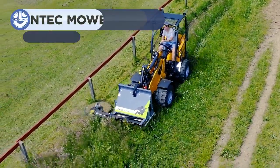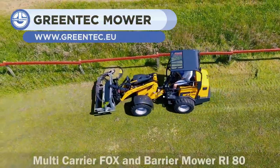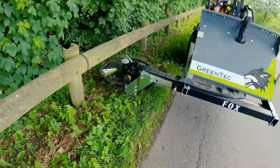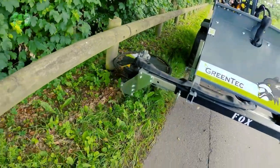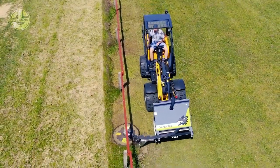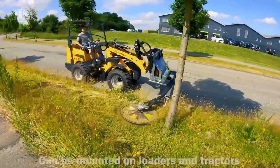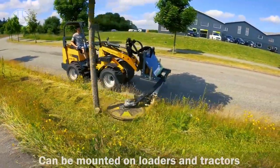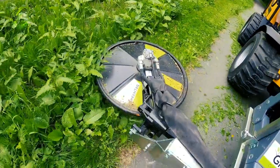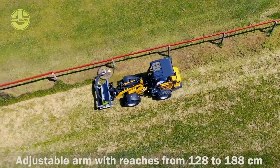The GreenTec RI80 is a mower, featuring a mowing disc and an arm. It can go around every obstacle, whether that be fence posts, crash barriers, or trees. Two powerful blades cut the grass underneath the spring-suspended, free-hanging plate. An anti-scalp disc protects the blades of these knives. It prevents them from touching the ground and being damaged. This system can be mounted on tractors, front loaders, and skid steer loaders.